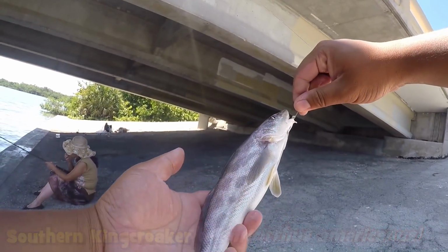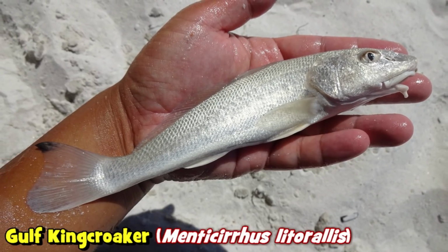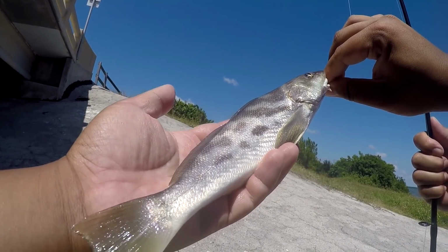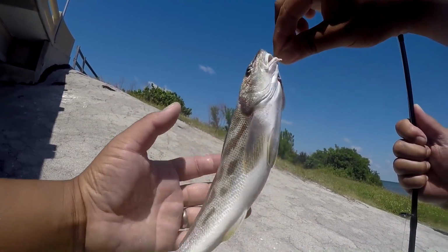The Menticirrhus americanus is not the Gulf. The Gulf has the black here on top, as you guys saw in the previous video. So that is indeed another species for our trip. Yeah, this is a southern kingfish. It's got very weird markings, like cone-like. You see what I'm saying? But it is definitely not a Gulf.